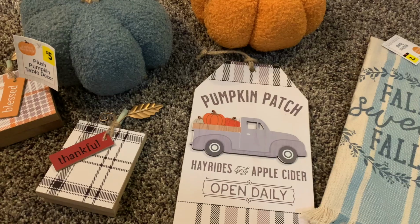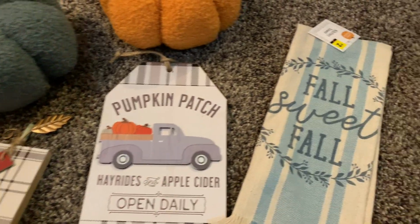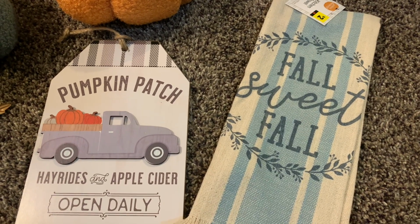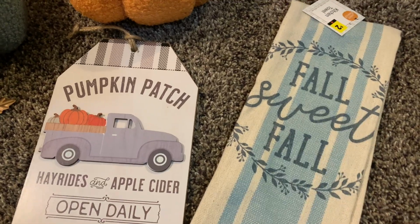Also, of course, if you coupon there, and I have not been couponing at Dollar General in so long. I missed it, but I really don't. I need to fill in my gaps, but I have a lot of stuff.